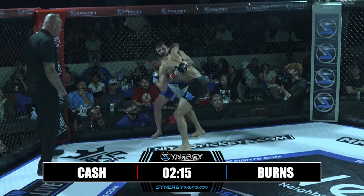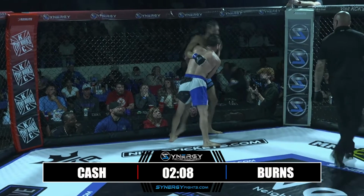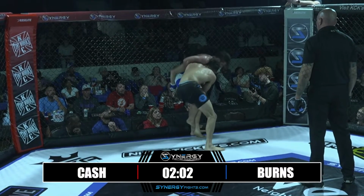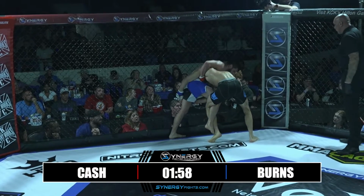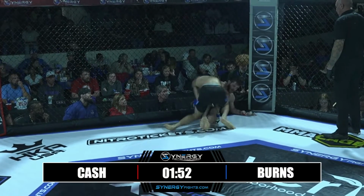And two underhooks again for Ben Cash. He's going to try to turn Burns against the cage again. Yeah, Ben Cash going to go to the inside trip, his bread and butter, if he gets Tyrell Burns' back to the cage. And Ben Cash is just making the right reads, making the right decisions, and winning so far. Good takedown by Tyrell Burns.